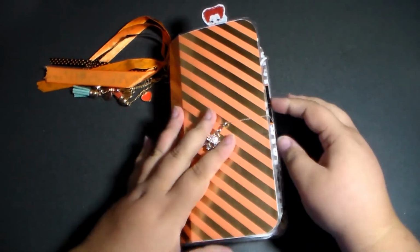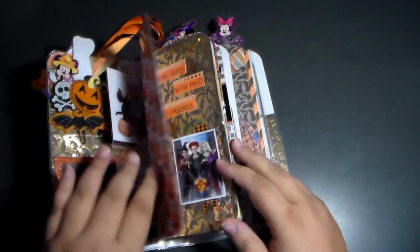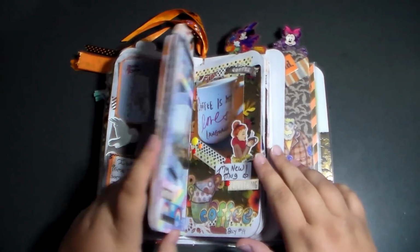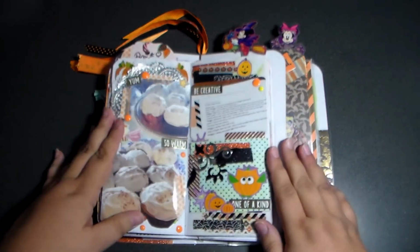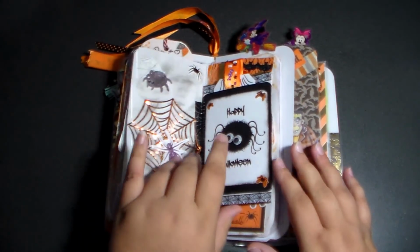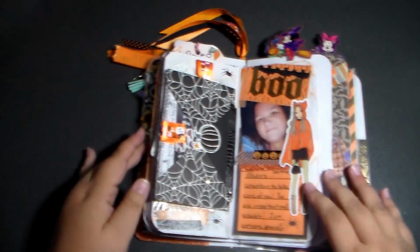But let's get started. So we are going to look at the next week in my October daily. Let's see where we left off. I believe we left off right here with the cupcakes and my Christmas play. So we are on day 19 here.